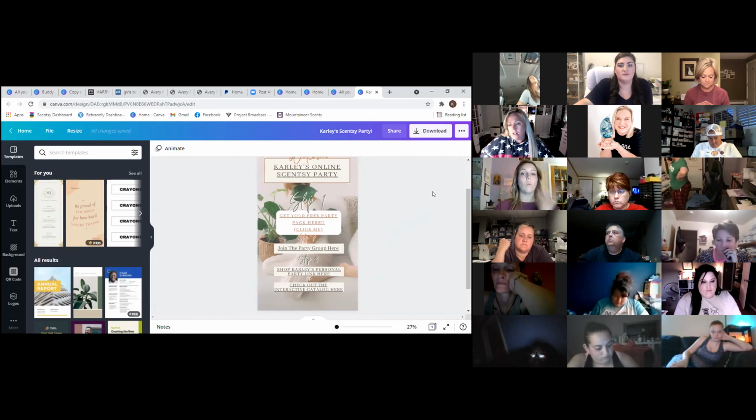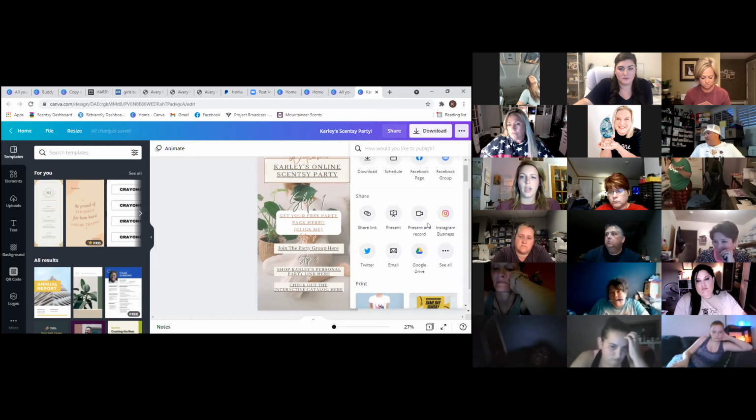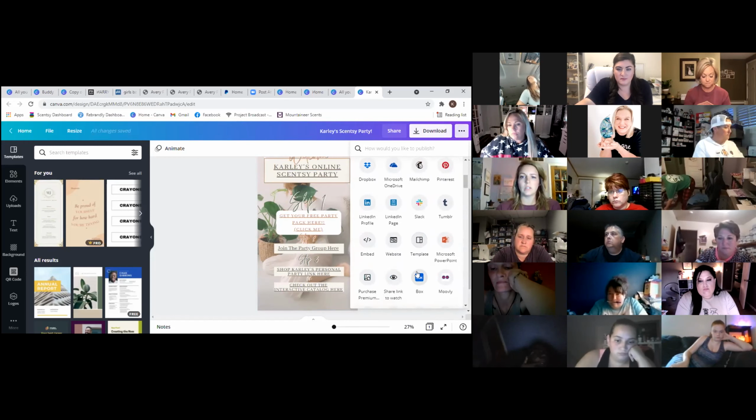So when you're sharing, I hit the 3 little lines. You're going to get all of these options. But if you scroll down under share and you click see all, you're going to go down to where it says website. And when you click on website, you're also going to click scrolling as your option and then open website. And this is what it looks like when they click on it.